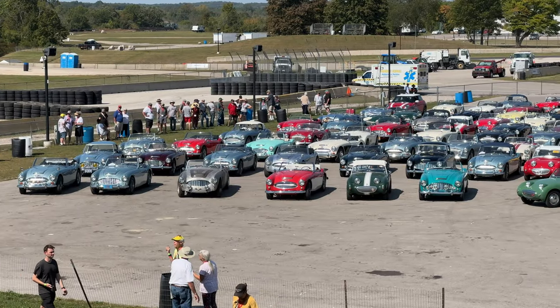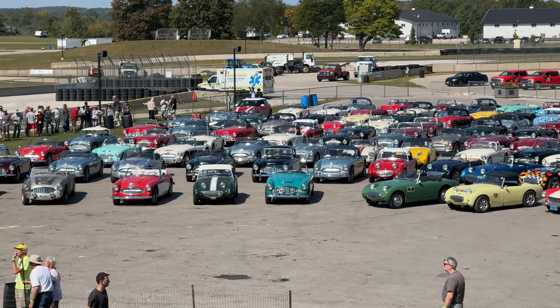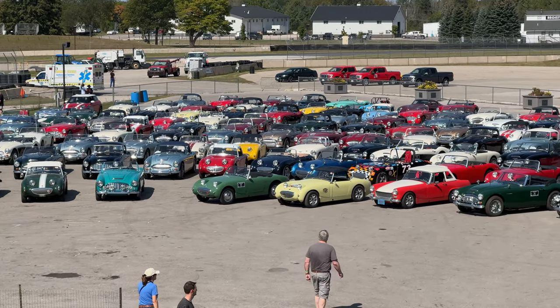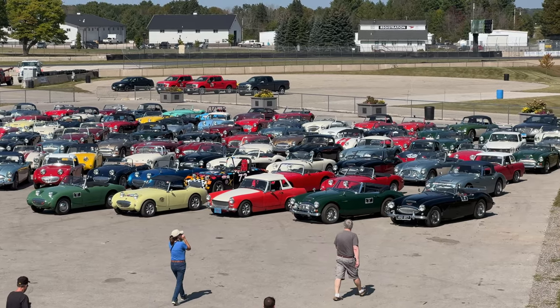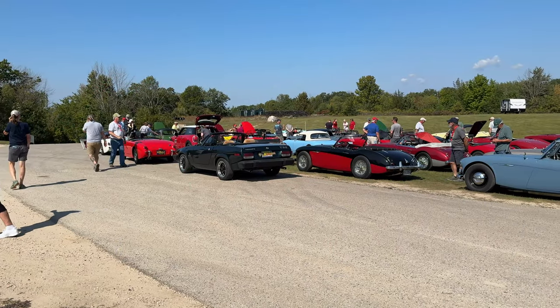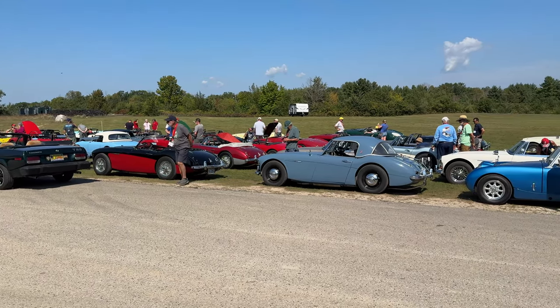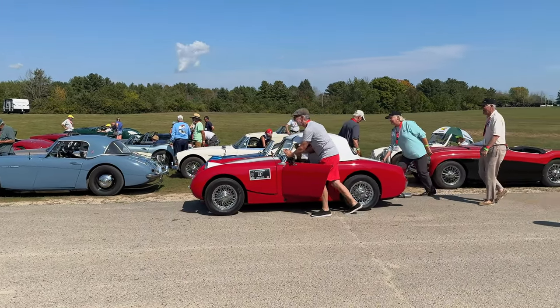All the cars are lined up for a photograph now. Now we're going to get a police escort around Elkhart Lake, and we're going to run the historic street course, the race course that they used before the actual track was built.